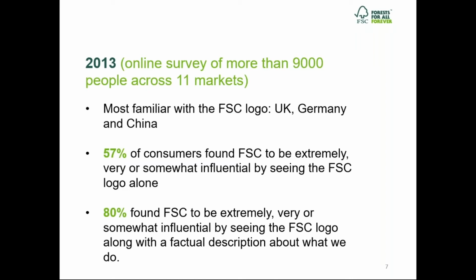In 2013, FSC International also worked with GfK to conduct an online survey across 11 markets, including the UK. Rather than simply asking if respondents had seen the FSC logo, this survey asked how familiar they were with it. Those in the UK, Germany and China were most familiar with the FSC logo. And this survey revealed a number of interesting insights, including that the addition of more information about FSC to the FSC logo increased its influence by 22%. These findings informed the creation of new global brand positioning. Important to note, however, is that the methodology for this survey excluded respondents categorised as jaded, but more on that later.